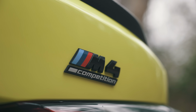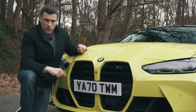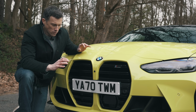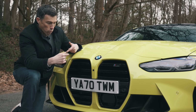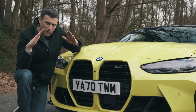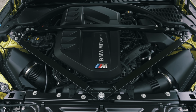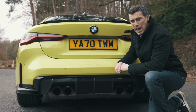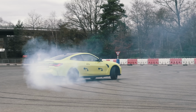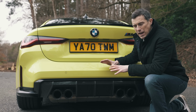Now let's move on with this review and talk about the things that really matter, and that's the mechanical upgrades that you get on this M4. So you've got lowered stiffened suspension over the standard M440i. Also, you've got thicker anti-roll bars, you've got a wider track at the front and the back. You've also got increased camber for improved cornering grip. There's even structural bracing underneath the bonnet. At the back, you've got an M electronically controlled limited slip differential for all those big smoky drifts. Also, it has a redesigned rear subframe for improved handling.